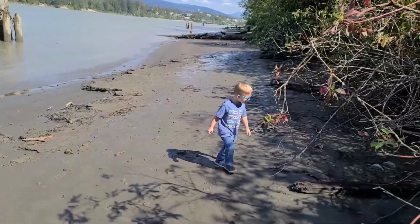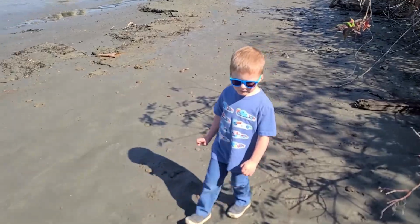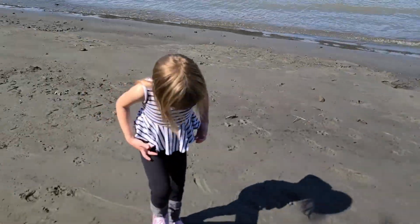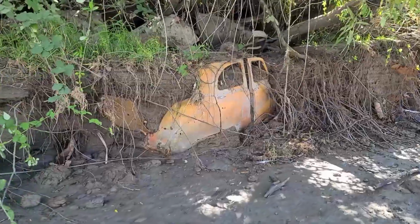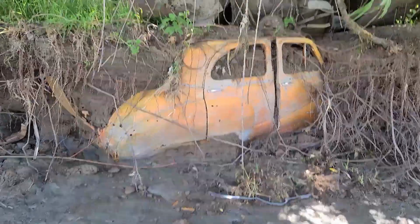Hello, friends. We are back at the Fraser River here. And I think I might have just found another spot with a bunch of old cars. I've already seen some evidence of cars poking out of the mud, so let's see what we can find. Come on, Chevy. Are you car hunting? Hunting for cars? Check it out, Els. First find of the day.